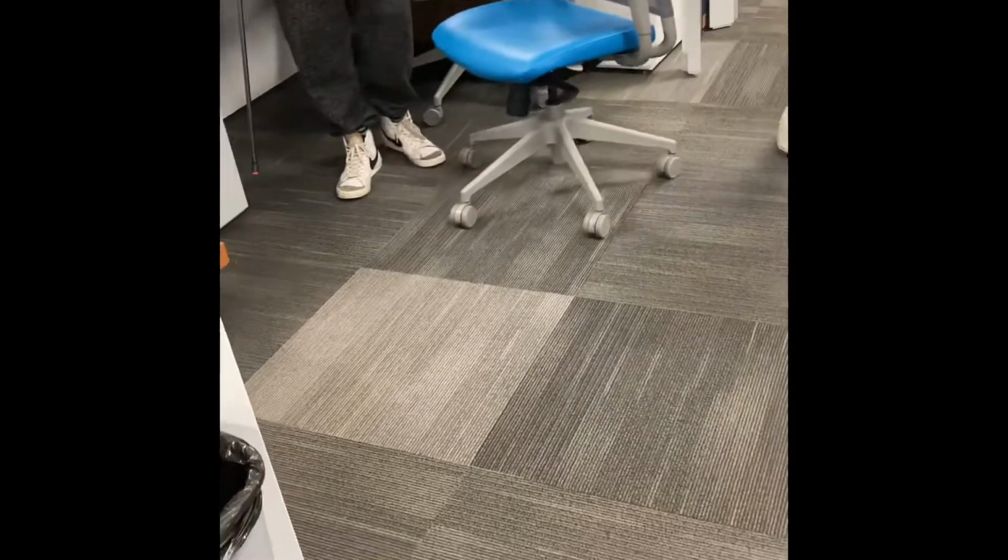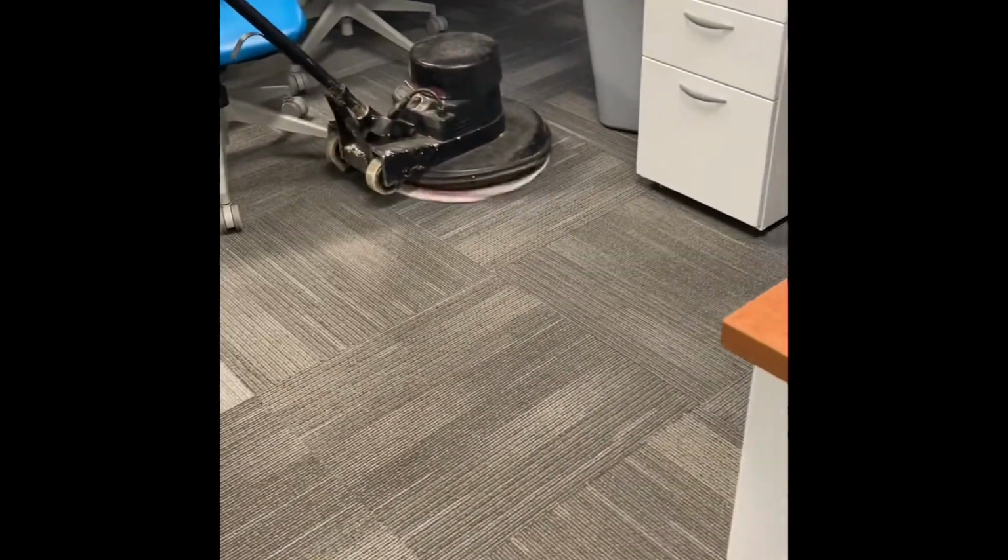It's going from right up. I'm just gonna tackle that one underneath the desk. All right, we're gonna check on these two guys as they're working over here. Yeah, teamwork makes the dream work. One guy moving the chairs, one guy spraying, another guy cleaning. Teamwork makes the dream work. 50,000 square feet today, baby.